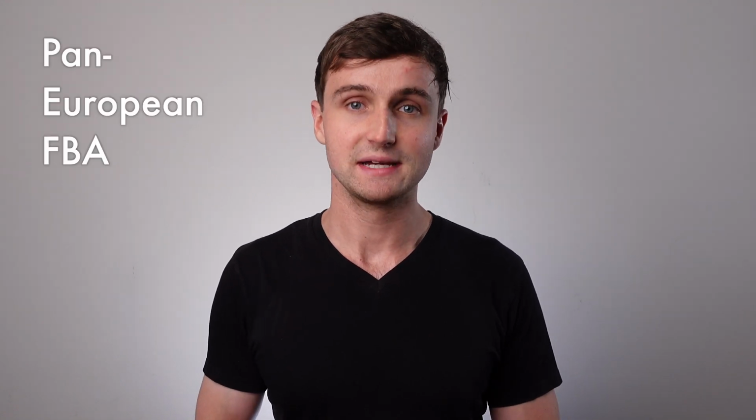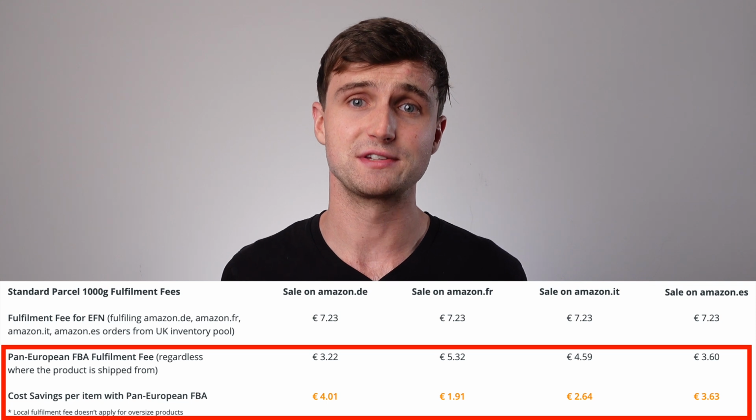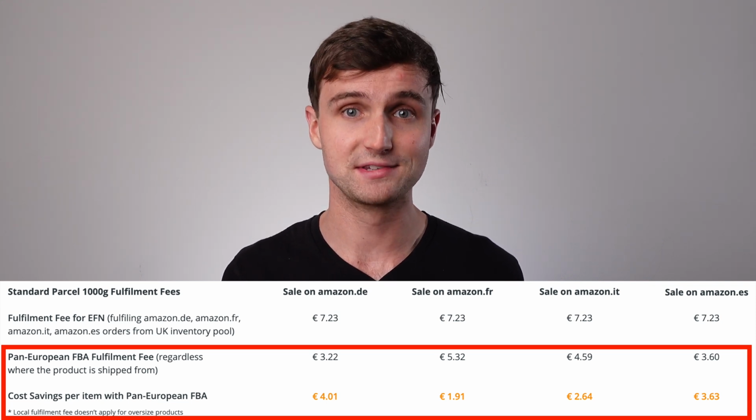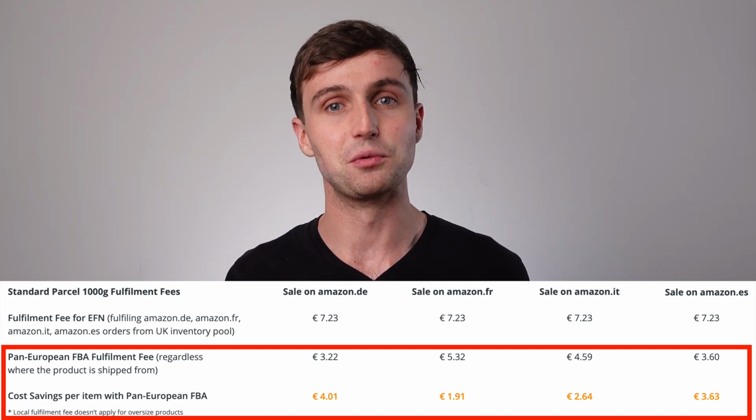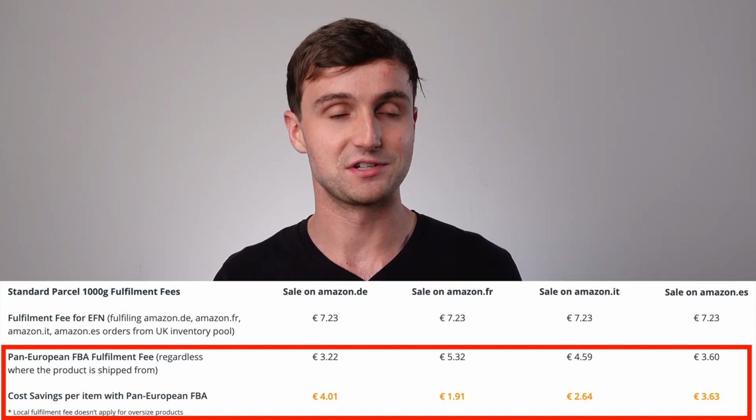Now, if you have a really successful product, it might be time to look at Pan-European FBA. The way this works is that you can park your inventory in multiple countries. So, for example, you might park your inventory in the UK, you might have some in Germany, and you might put some in France. The advantage of this is that you get cheaper shipping rates because it's more likely that somebody is going to be closer to one of your fulfillment centers instead of just having it all in one country.